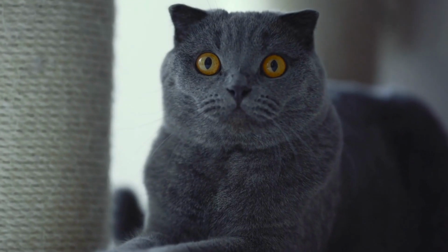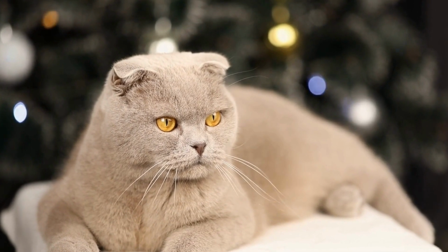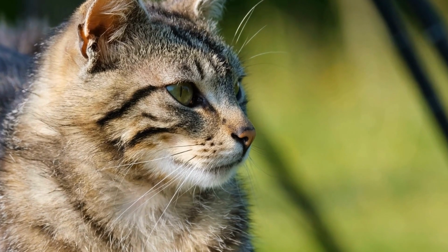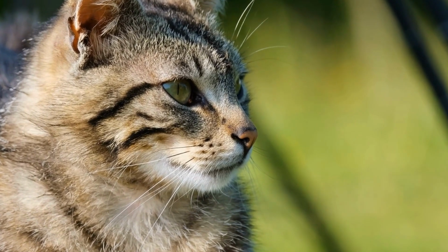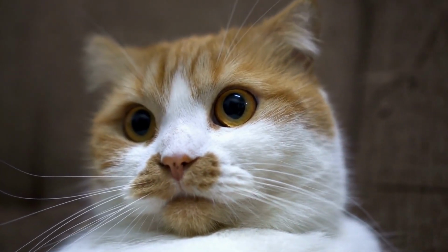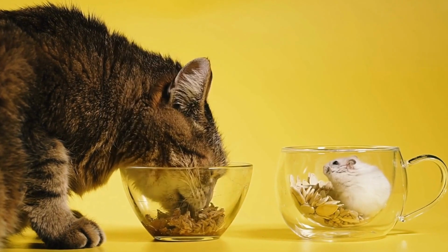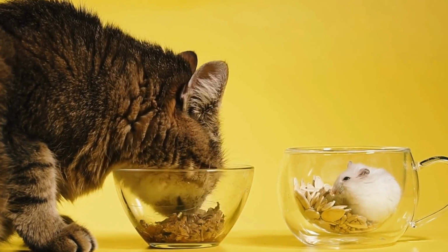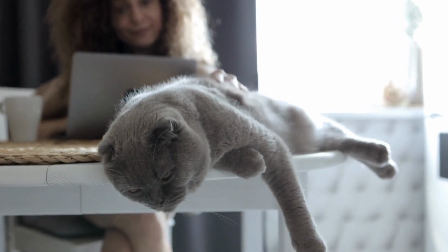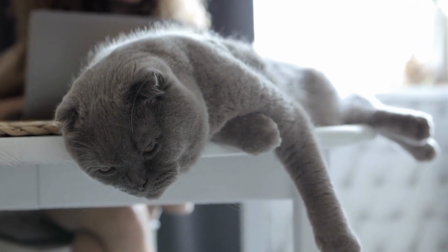Common nutritional issues in cats. Improper nutrition can lead to various health issues in cats. Some common nutritional problems include obesity, urinary tract diseases, and digestive problems. Obesity is a significant concern among cats and can lead to various other health complications. Feeding a balanced diet, along with regular exercise, is crucial in preventing obesity. Additionally, certain breeds are prone to specific health issues, so it is advisable to consult your veterinarian for breed-specific nutritional guidelines.